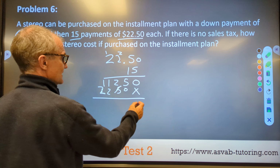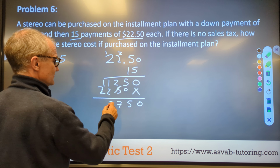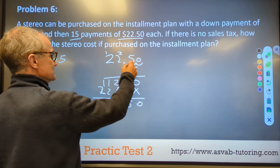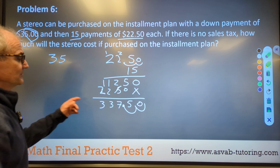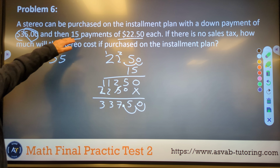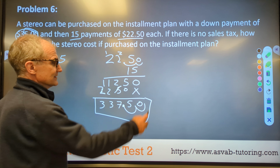Then I'm going to add those together to get 0, 5, 7, 3, 3. Decimal places over 1, 2. So I go over 1, 2, and I end up with $337.50. That seems about right, right? 15 times that, maybe 300 bucks plus that. So there's our total amount right there.